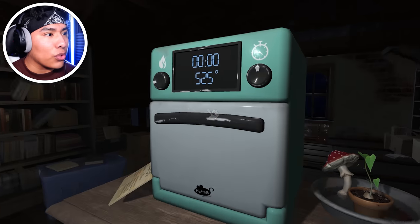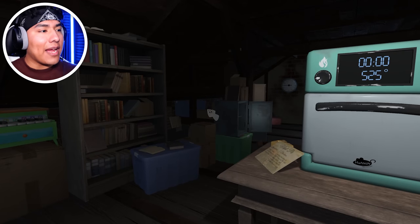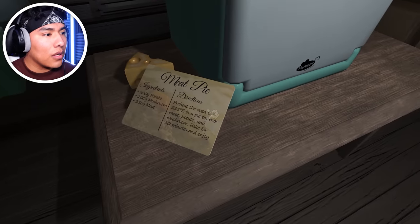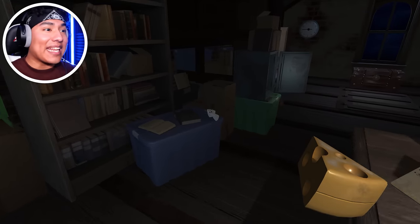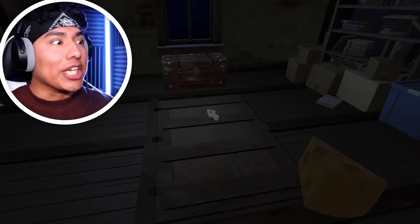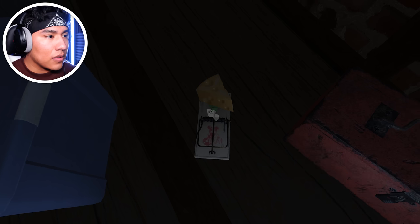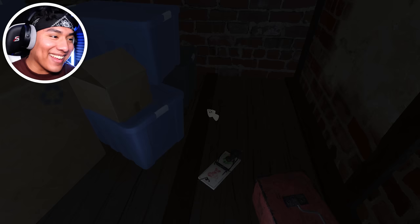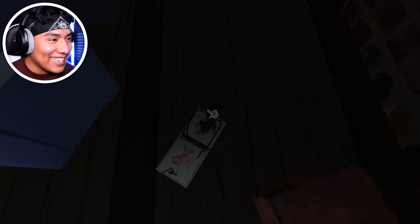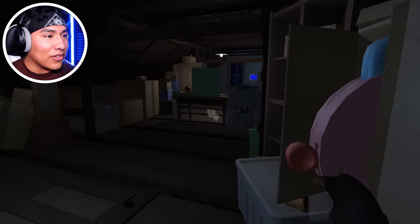Where the frick do we get meat? Do we kill Woody? But there's... Wait, we don't have a lamb in with us here. So... Oh, the cheese. I remember. Cheese. And I remember seeing a mouse trap in here because we're in the attic. So if you connect the dots, we're supposed to put the cheese on the mouse trap, and then we get the mouse, and then we use the mouse as the meat. Genius. All right, so we put it right here, right? Oh, there we go. So do we wait for the... Oh! Scary, man. Why did it scare me? Okay, we grab the mouse now, or the meat.